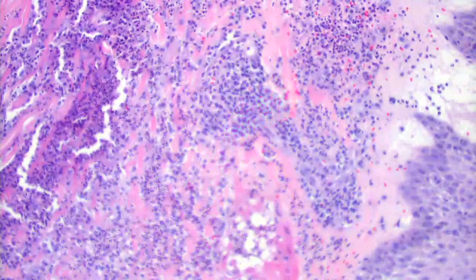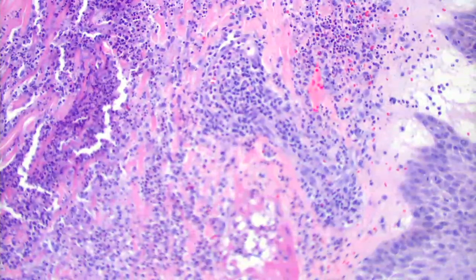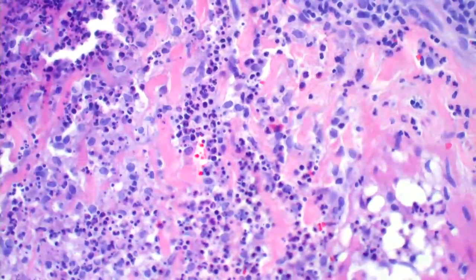Now, this has a couple of EOs in it. Does that mean it excludes Sweet's if there are EOs in it? No, absolutely not. You can get some EOs in Sweet's, and you can also get some nuclear dust in Sweet's, like we have here. So that doesn't mean that it's vasculitis, it's nuclear dust. So all of these things we see in Sweet's. Sometimes you'll get some secondary vascular inflammation. It's not usually true vasculitis here.